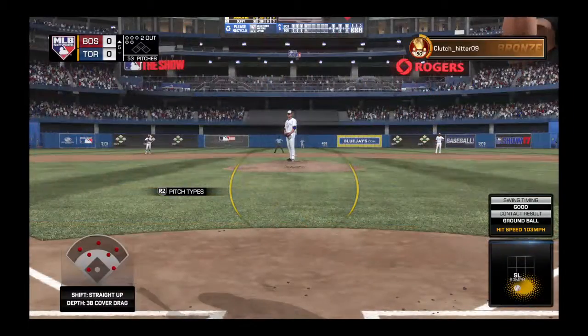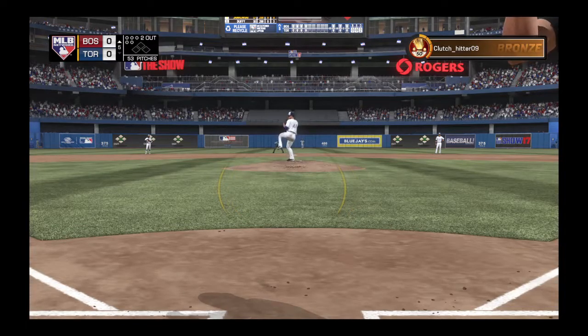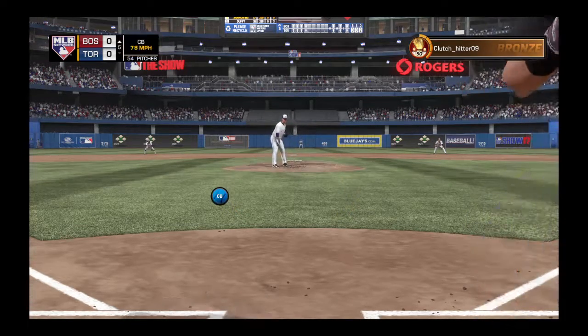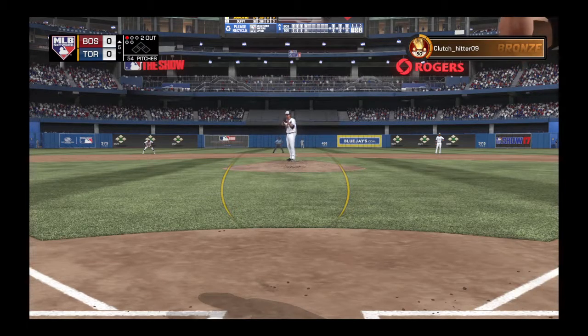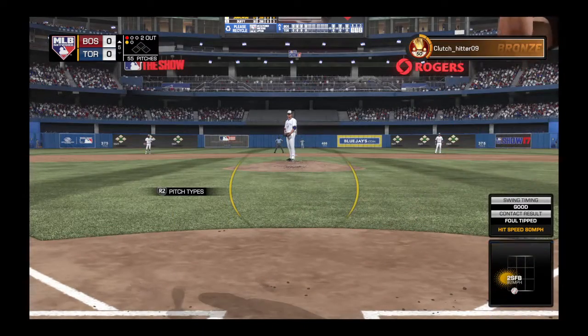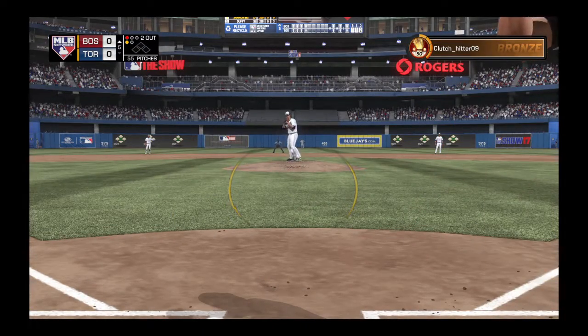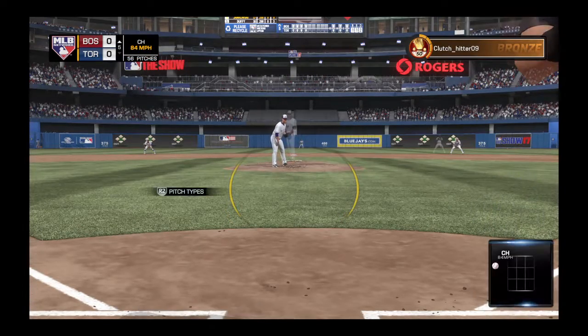Standing in, Travis Jankowski, 1 for 1 after a single his first time up. Curveball just misses apparently, 1-0. I really like how he's getting ahead early in the count. He's pitching aggressively, and what that does, it holds the pitch count down. No runs, 2 hits, and no errors for the Red Sox to this point. 2-1.